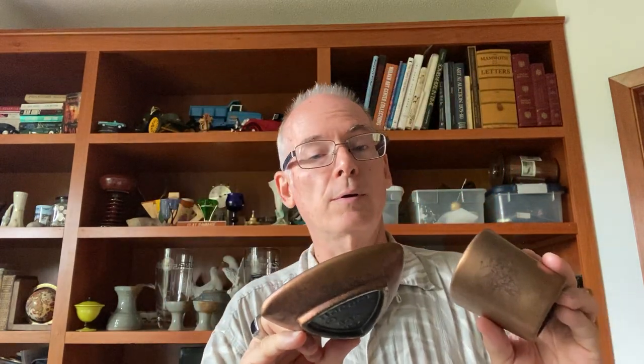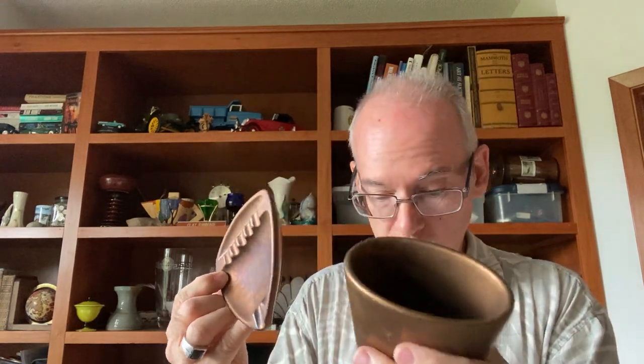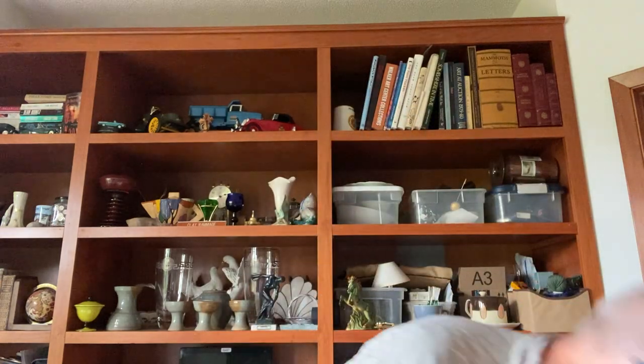Something else that was a fun find was this piece of Hager pottery. And then there's also the ashtray that matches it. So this was to hold your cigarettes, and this was the ashtray to put your cigarettes out on. And they said that there also was a lighter that matched it, but it got lost over the years. So they only had these two pieces. But I think I paid a dollar for both pieces. So good deal.